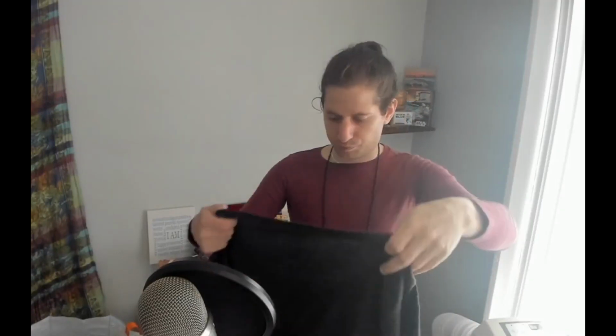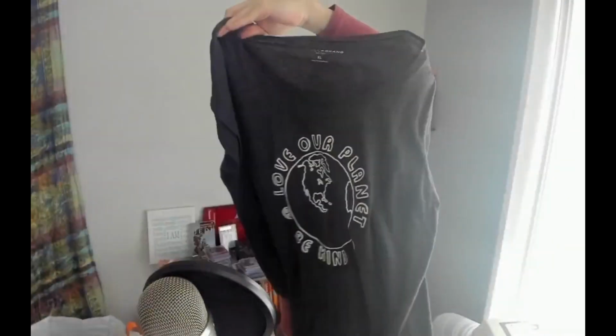This is Lucky Brand, women's size XL. And kind of what I was saying before with the Eileen Fisher, if I'm paying close to $10 for it, I probably don't want to pay $10 just to maybe make $4 or $5. But if I'm paying $5 to make $8 to $10, it makes a little bit more sense. This is a Lucky Brand Love Our Planet, Be Kind t-shirt, charcoal gray.